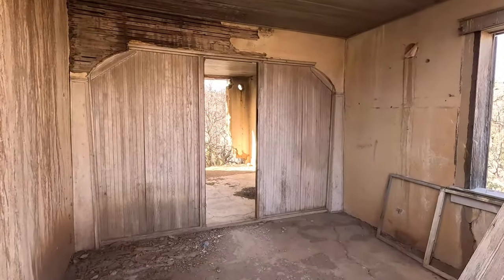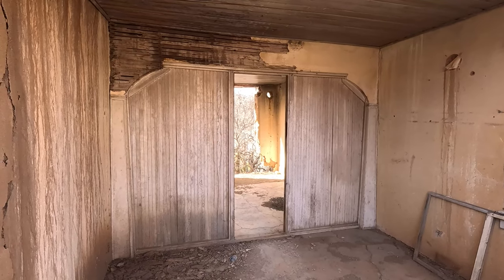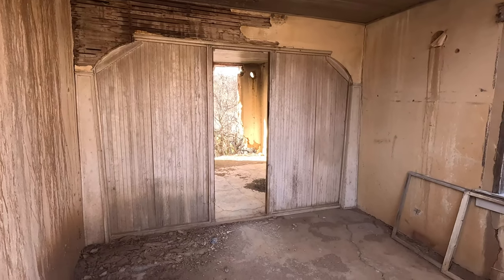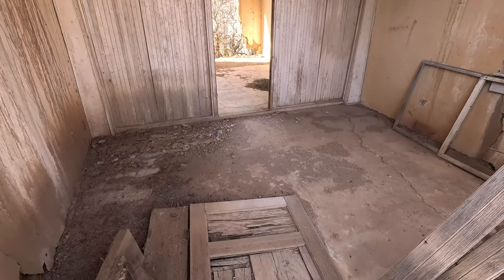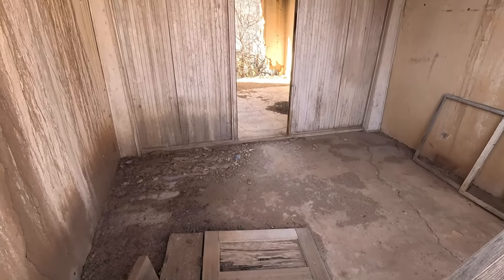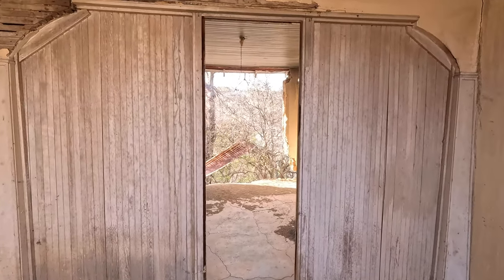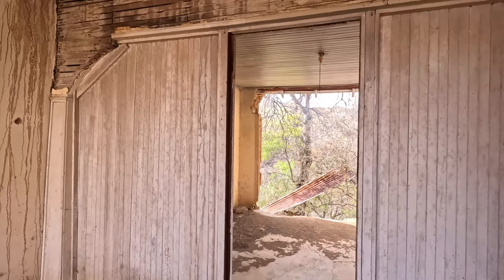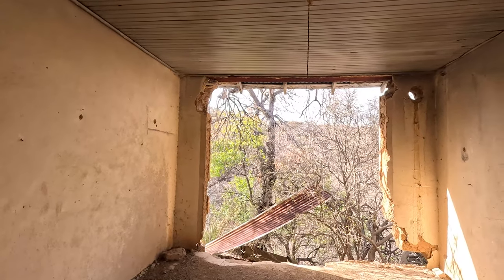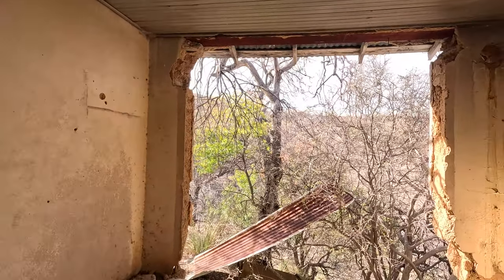Oh, but I gotta say, this looks a little more fancy. I wonder if this was where the boarding... No, this is a bunkhouse. But there's a walkway to get through to the other side, so maybe this was... I don't know. It's got more decorations, so maybe the superintendent or something. Or not superintendents, but the foreman maybe lived in these.